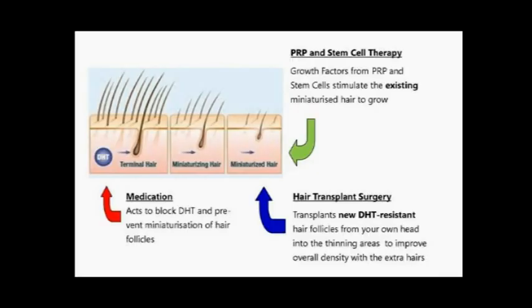Number three, in the cases where the people are ready, we can combine PRP with hair transplantation. So when we combine PRP, platelet-rich plasma therapy, with hair transplantation, the results are 20% better. So this is what we are doing from last 4 years. We are combining PRP with our hair transplantation. This technique we call bio hair transplantation. That means we use PRP and hair transplantation together. So that is another reason.